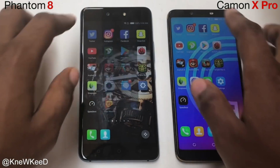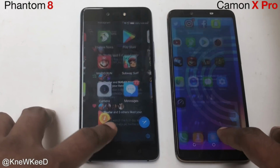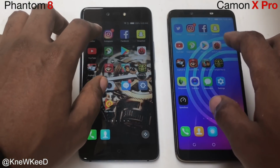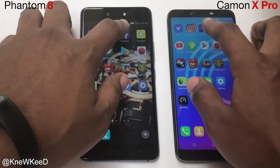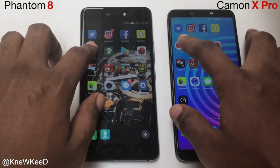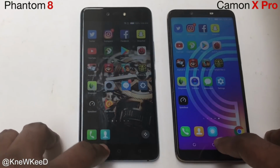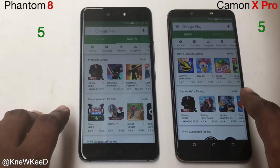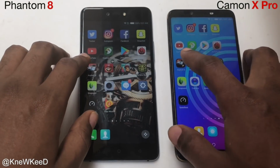Twitter. Both open Twitter where we left off. Instagram. Both open Instagram where we left off. Facebook. Same for Facebook. YouTube. Same for YouTube. Now with Play Store, the Camon X Pro refreshed Play Store and took us back home. Now let's open some games.